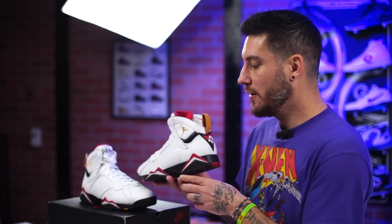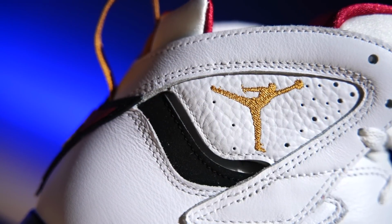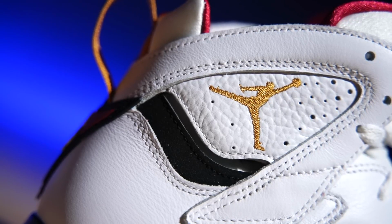They do have the Huarache inspired sleeve, which makes this one of the most comfortable fitting Air Jordans of all time. Wow. This is my first time having this particular shoe, and one of the things that I thought was really interesting is right underneath this little cutout right here is a little tiny patch of nubuck. It feels synthetic, does not feel legit, but I just thought that was something to point out.